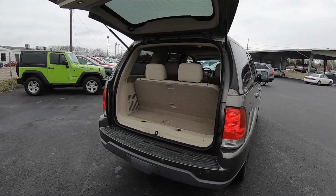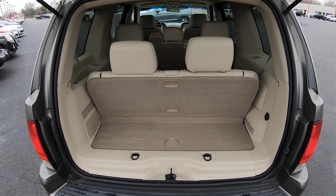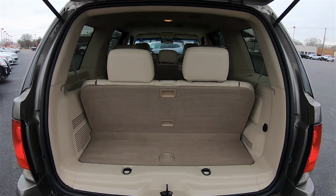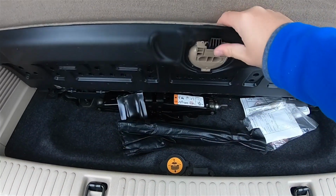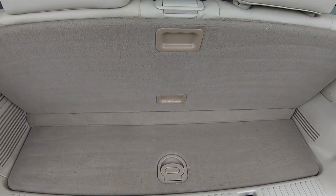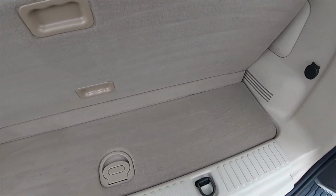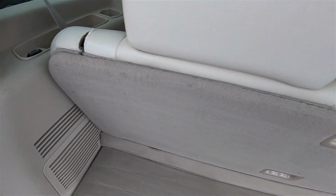And here's the luggage area with the third row seat in the upright position. Cargo capacity with the third row seats up is 12.4 cubic feet and does feature a 31.4 inch liftover height. Tie down hooks and underfloor storage for your jack and tools, as well as your spare tire receiver. You do also have a 12-volt power point back here. And your power lock switch.